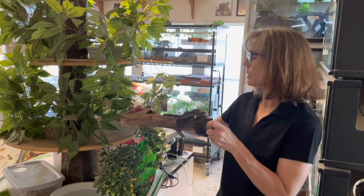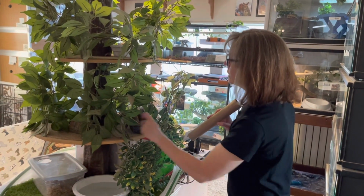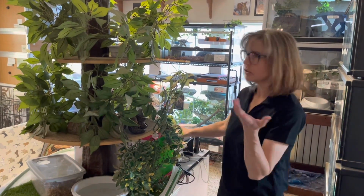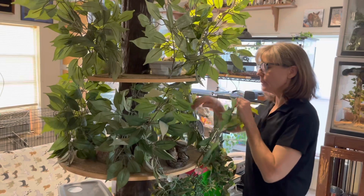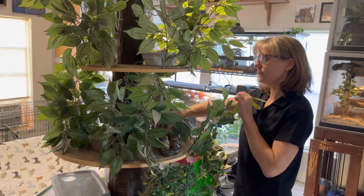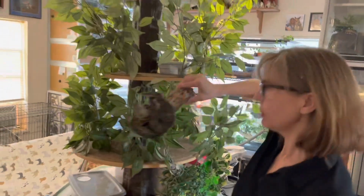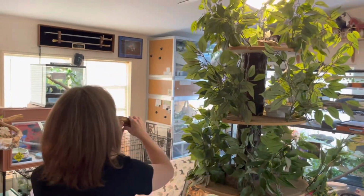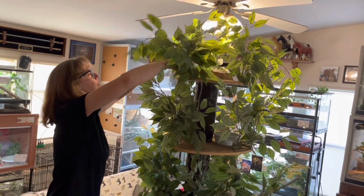I'm going to set him on a different level. I'm going to clean the top level, and then if he's still on this log, I will just use that same log to put him back up there. Yep. So that was really quick and easy to clean. And Ryder's still on his log, and so I'm just going to put him back exactly where I found him, up on his top level in his forest.